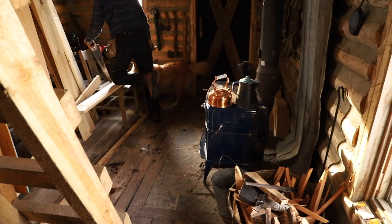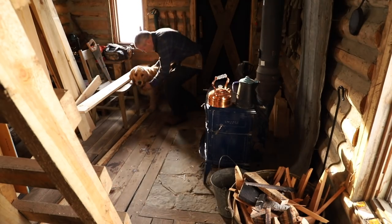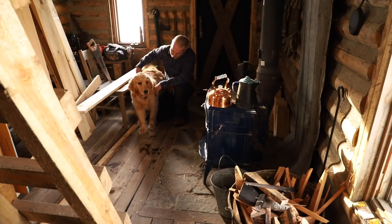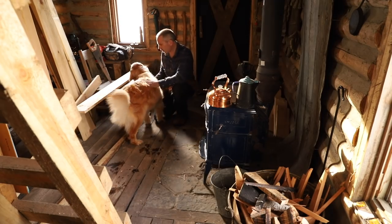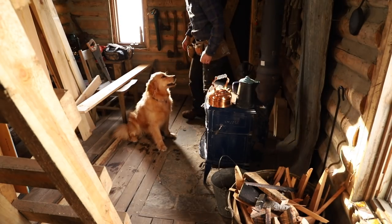Back inside. You don't want me to work, right? You want me to go play with you. Do a little bit more and I'll go for another walk, okay? Leap over now.